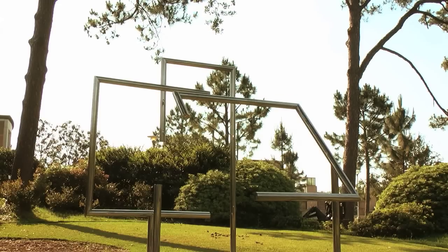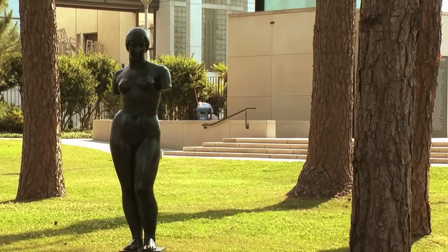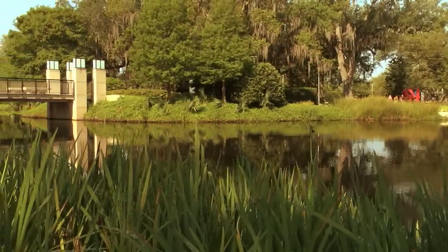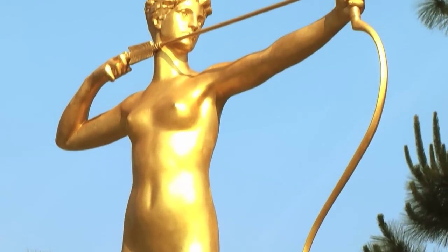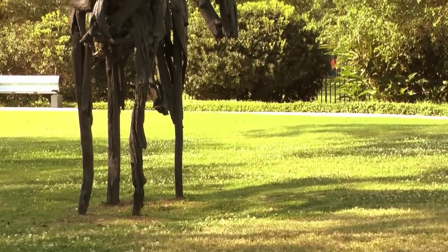The garden is divided into, what you're seeing in the front right here, the pine grove, and then it's bisected by a lagoon that's part of City Park's lagoon system. And then the back half of the garden is under the old live oaks. The pieces in the front tend to be more classic. The pieces in the back are a little bit more whimsical.